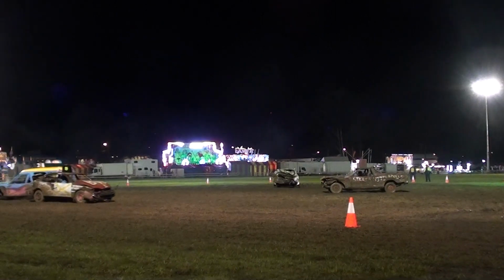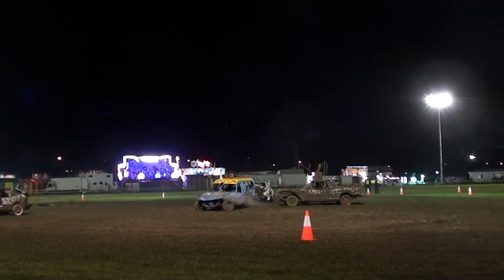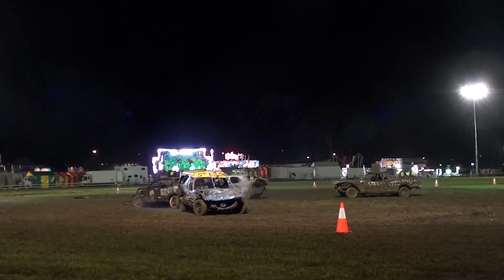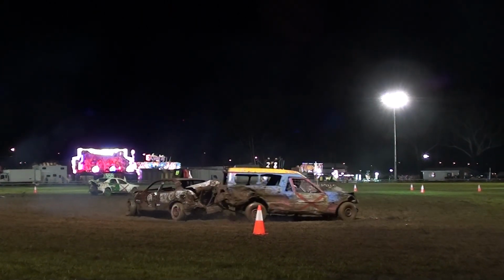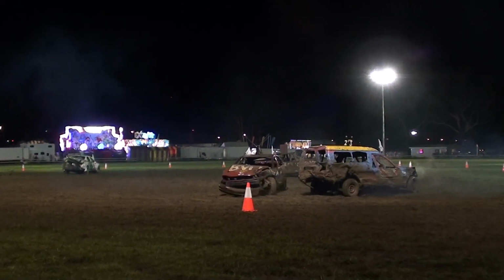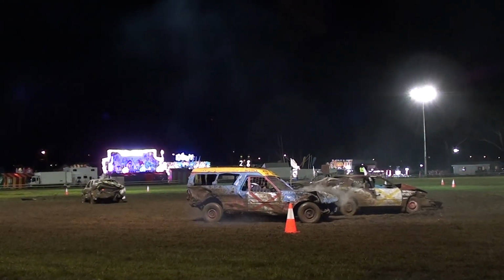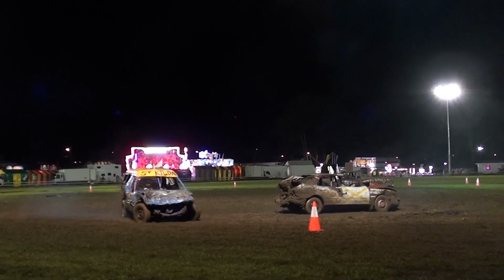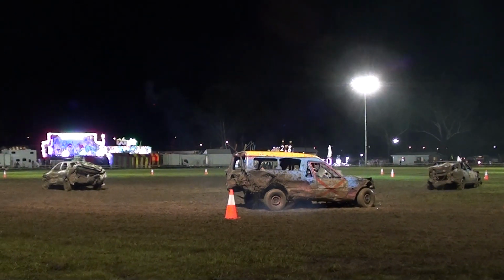And nice work there to avoid the driver's door hit there on the 555 entry. As you can probably hear, the XF, it's really taken some punishment in the front. 13 entry, temporarily not running there at all, and we've got the driver trying to make modifications. As you beginning to run again.